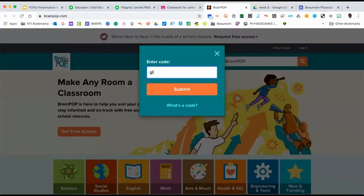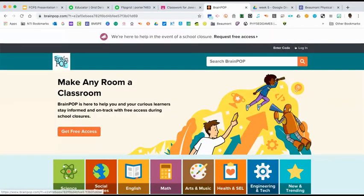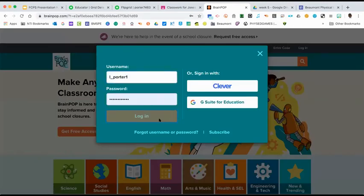enter it in, they would then submit, and it tells them that they're about to join PE, so they would create their own account. And when they did, I'll just show you guys what it looks like. It's taking a little bit. They would then go into this dashboard that comes up, and the dashboard would actually take them to a quiz that I have created for them. So it's just taking a little bit. So if it doesn't happen, it's all good.